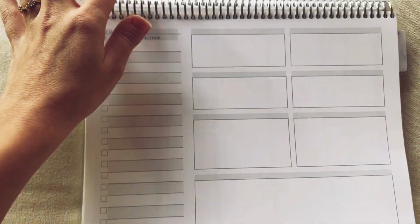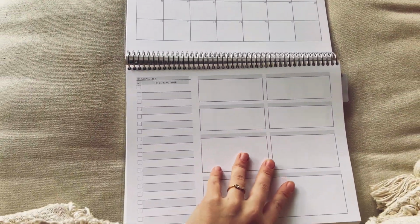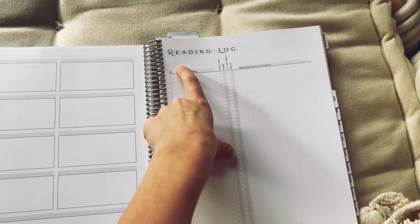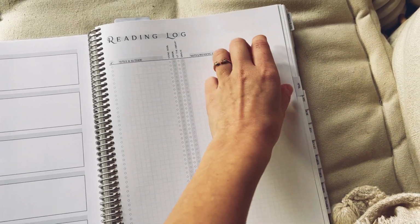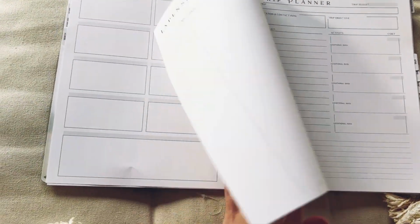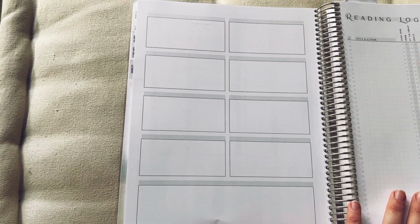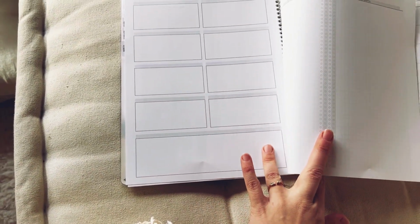This is not optional, it just comes with it. Once you choose which month layout you want, these 2 pages come with it. And then I think I chose to add a reading log. There's a lot of reading logs in here, so I probably won't use all of them because I don't want to write the same book out a bunch of times. This I will probably use for unit studies, things like that, or maybe big events that we have.